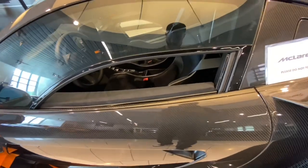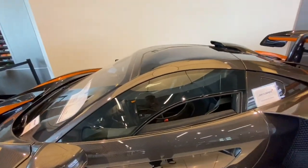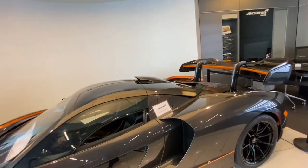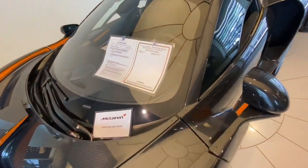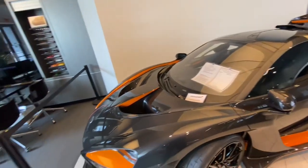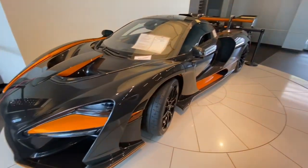Air hole, you open it up for when you're racing, you let all the heat out. I guess because usually people don't use AC when they race. This car is all carbon fiber, y'all. Carbon fiber all over. It's very, very expensive. Jesus. Wow. $1.5 million. Yes. Clean.